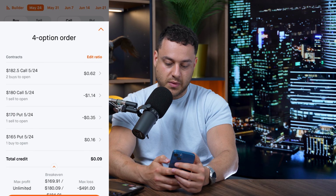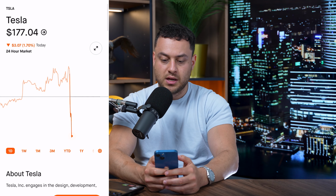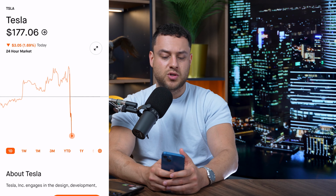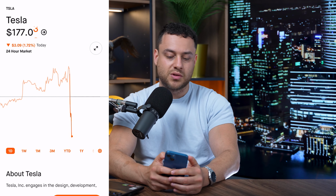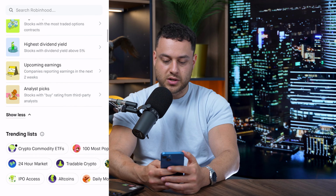I mean, I wouldn't really recommend this, but you can see how you can just play around and do different types of trades. You can have butterfly trades. You can have Christmas tree trades. You can have spreads. You can have iron condors. You can have call credit spreads. I mean, the list goes on, right? The list goes on of how many option strategies there are.